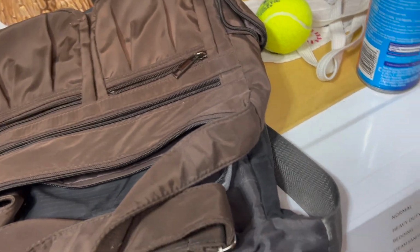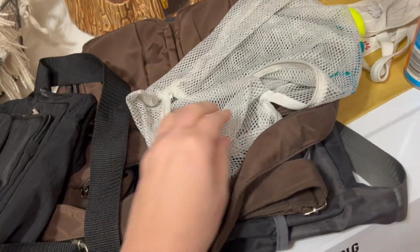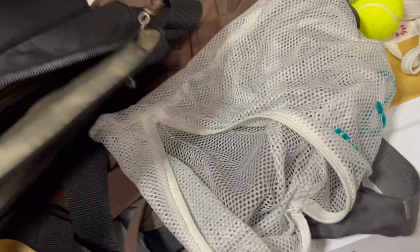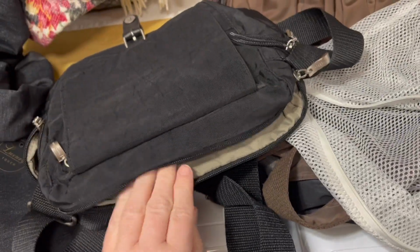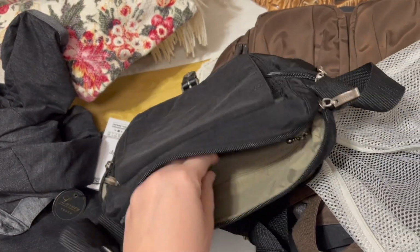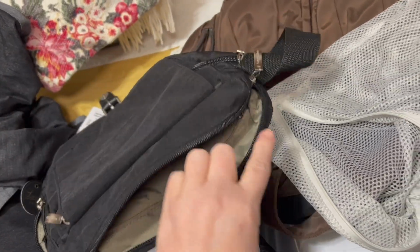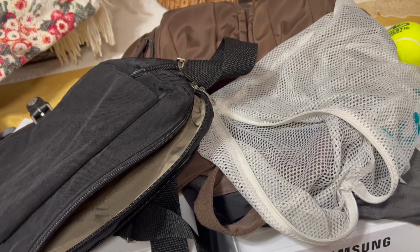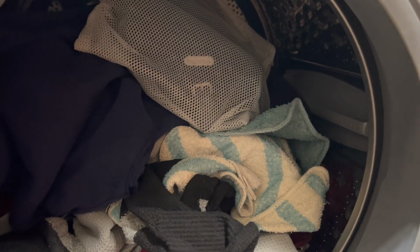So what I'm gonna do is, when I do a load, I'm going to throw them in this lingerie bag because I want the zippers to stay open so the insides can get all fresh, but I don't want the zippers to cut up anything that's in my laundry. So throw these in here and throw them in the laundry. Then I will have fresh purses. All right, there we go. Get that puppy clean.